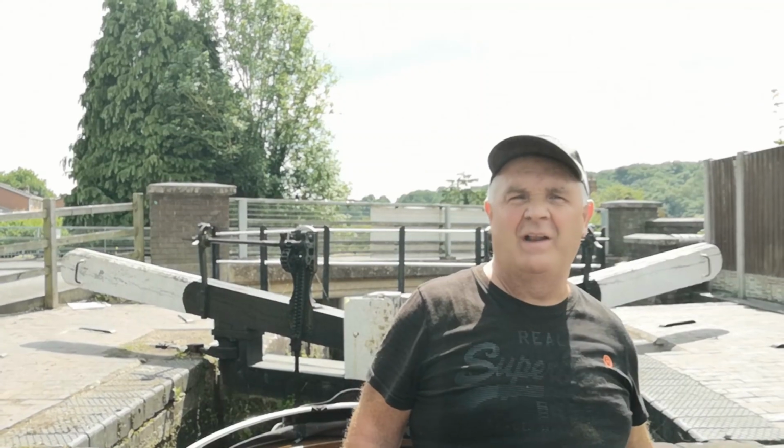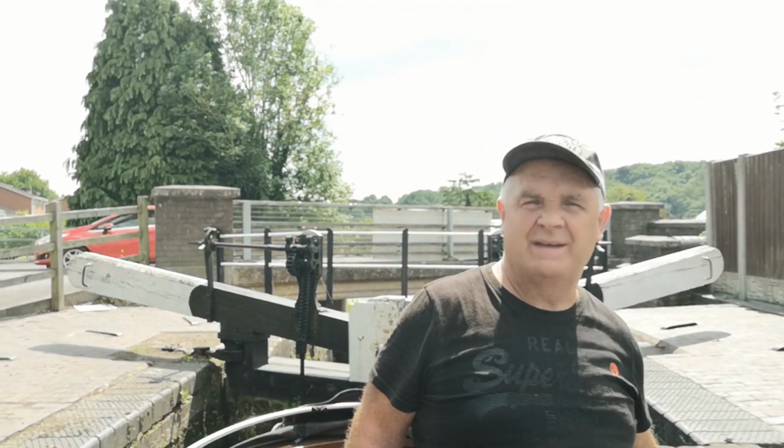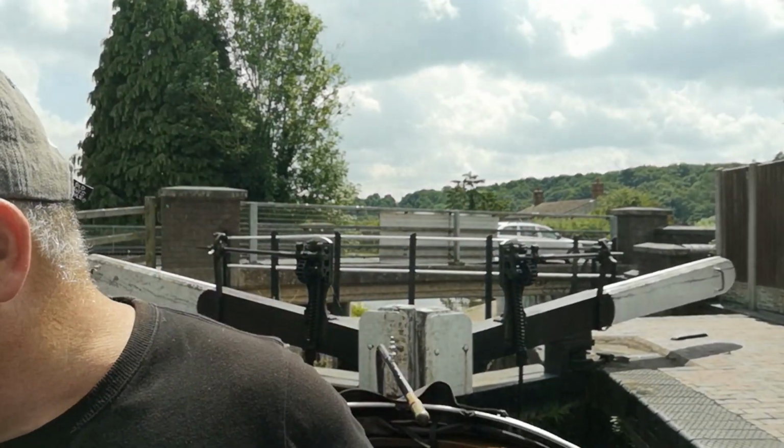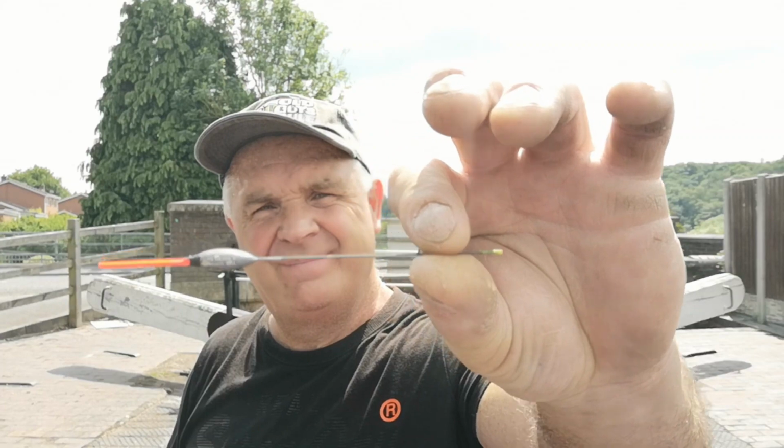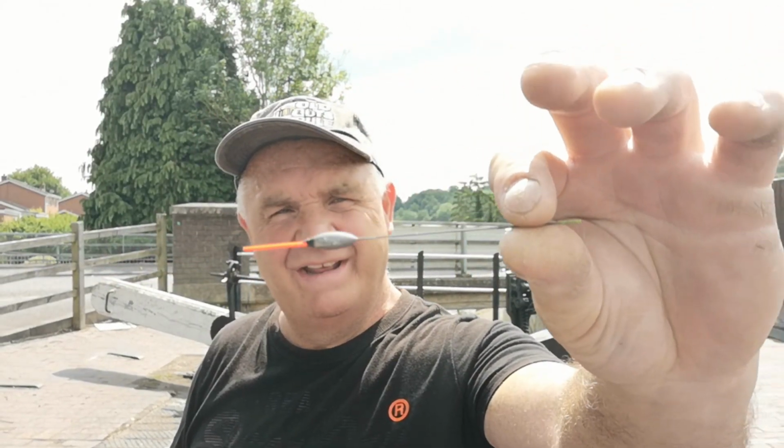You were just filling the lock up. And I was just looking at the side of the lock. So we're just opening the gate panel. And have a look at what I found. He was just sticking in the wall of the lock just on the side there like that.